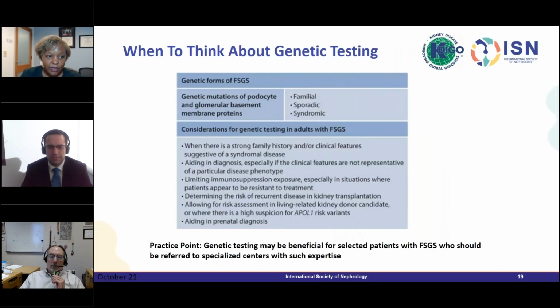So when to think about genetic testing? Obviously, when we have a family history, you're looking at your patient and their syndromic features, but we also want to think about this in young adults. Genetic testing can be very useful in helping us when we are trying to provide guidance to living donors. If we know that they have a high-risk APOL1 genotype, maybe your counseling will differ. In families that are looking for guidance in family planning, it may help with how you discuss future risk with these individuals. Again, in order to do this correctly and safely and ethically, this should be done by centers that have the correct expertise with genetic counselors to really help interpret the information that is being collected.